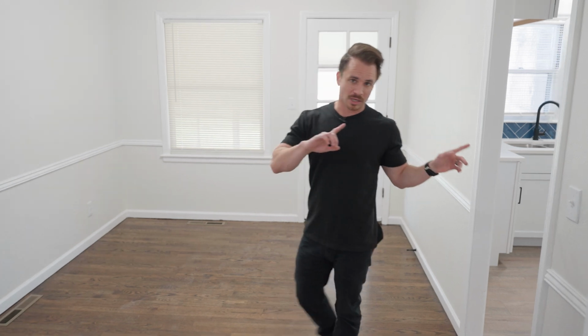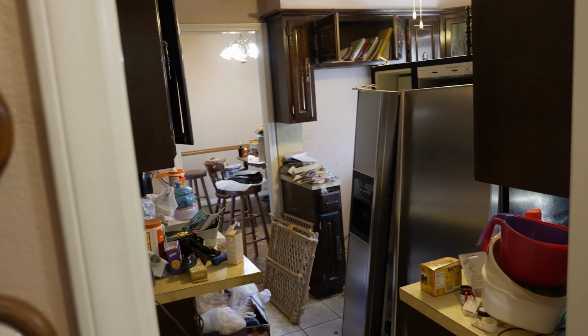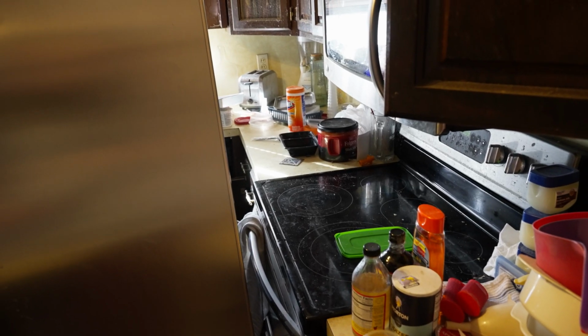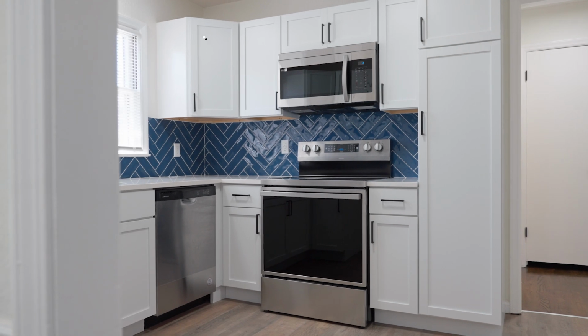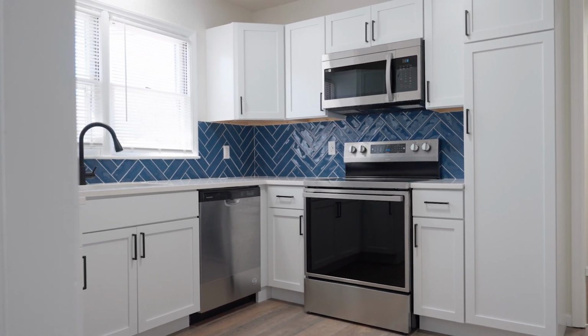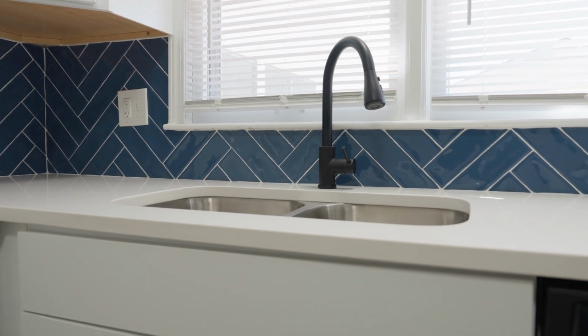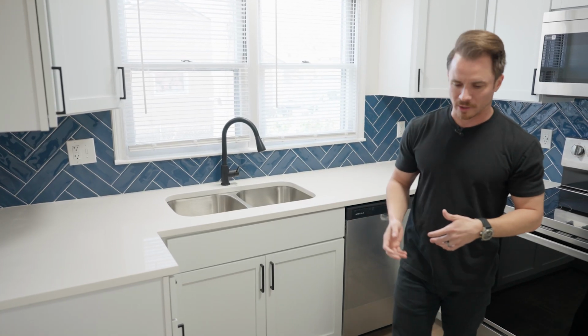So moving right along into the kitchen, there was just absolutely nothing that we could save here. We couldn't save the kitchen cabinets, the countertops, none of it. It all had to go, and we had to gut the entire place. So we have brand new white, bright kitchen cabinets, and we went with our signature light blue subway tile here, and then the quartz countertops with the black hardware.